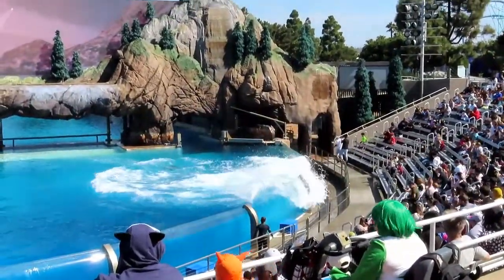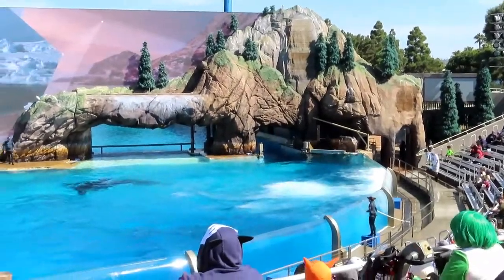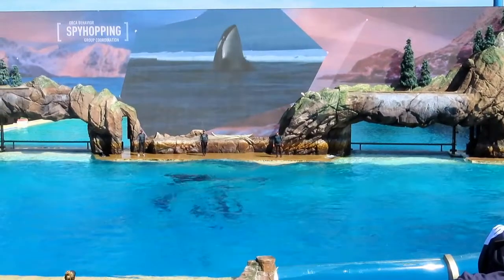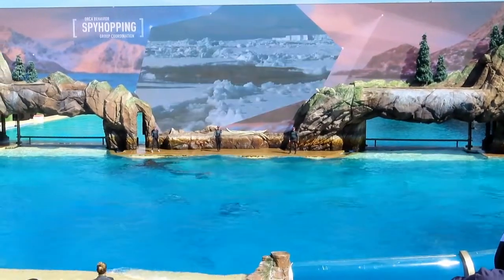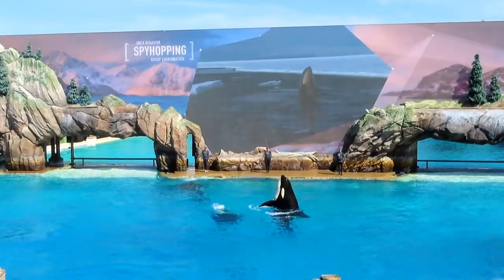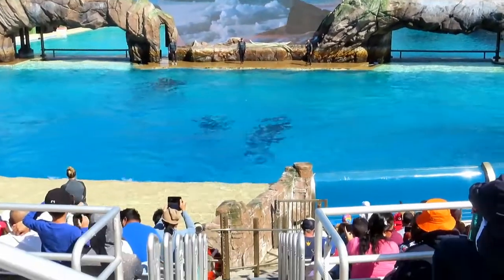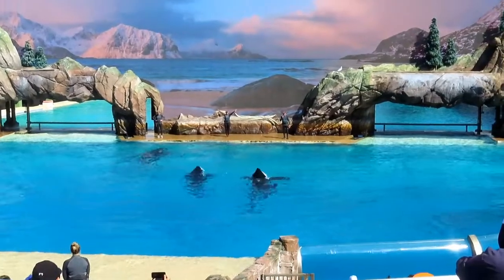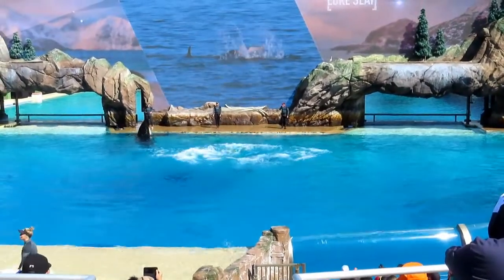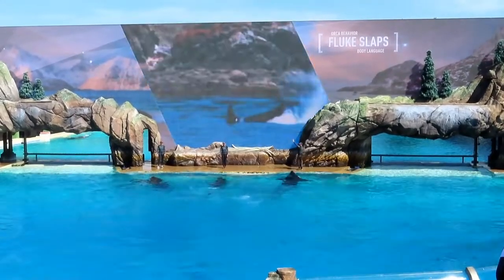Sky hopping is how killer whales can coordinate and get a better view of their surroundings as they hunt. Fluke slaps are another form of communication that killer whales use in the wild and right here at SeaWorld.